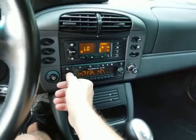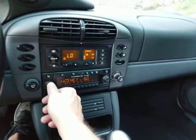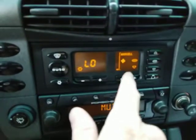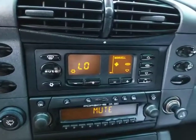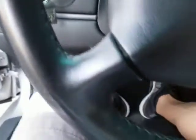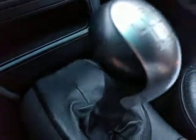Radio. Alright, AC's on right now, blowing cold. You can see the LCD is in good shape. It's not cracked or anything. Mileage, 96,441. The steering wheel is nice and clean. There's no hardware or tear on that. Looks good. And the shifter, 6-speed manual, it's in good shape.